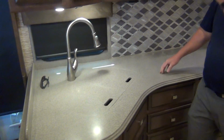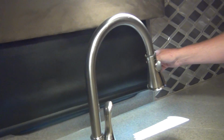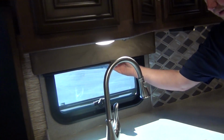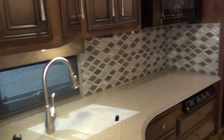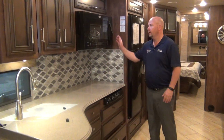All your shades in this coach, you do have the MCD style shades in here. This is your blackout shade, but there's also, if you want to just use a screen, you can do that as well. So during the day you can have those down and you can still see what's going on outside, but people can't see in. And then at night you want your full privacy, obviously, so you pull that down.